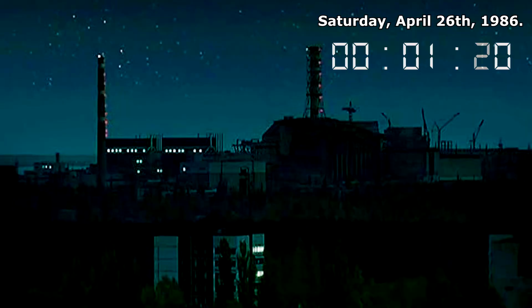There were no indications of the impending catastrophe that would affect the USSR and nuclear energy around the world on that evening. At 1 minute past midnight, at the end of the scram test, the EPS 5 button was pressed. Approximately 8 to 9 seconds later, Reactor 4 of the power plant exploded.